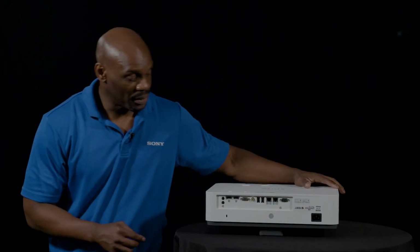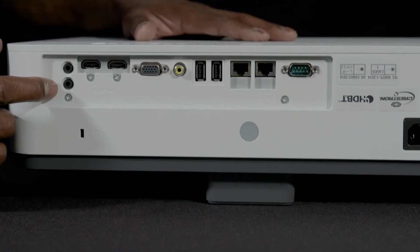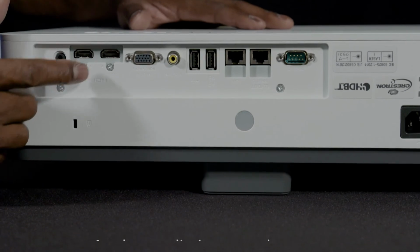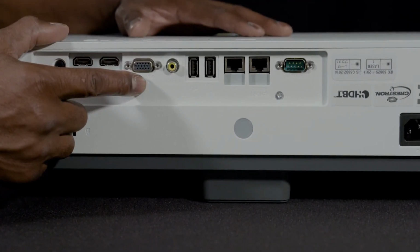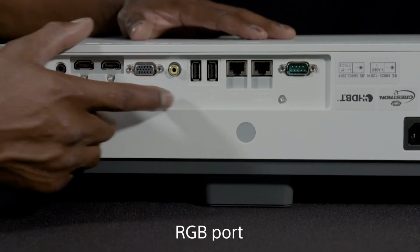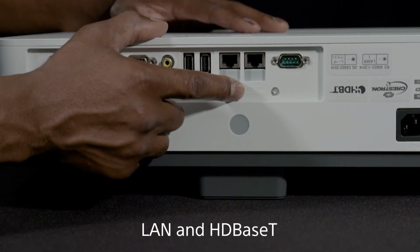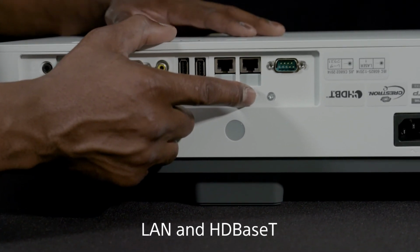And your I/O inputs, which will be in the back. You have an analog audio input and an analog audio output, two HDMI inputs, a port connector for RGB, USB connections, one local area network port, and an HD-Base-T port. Now, let's take a look at the Web UI interface for the PAZ60.